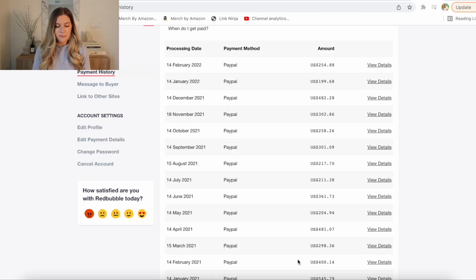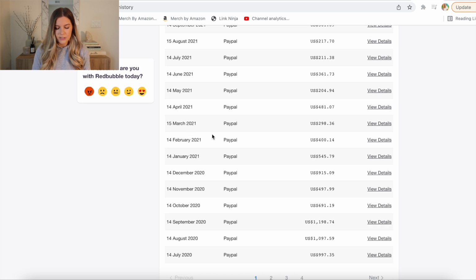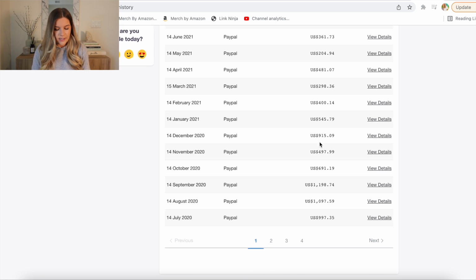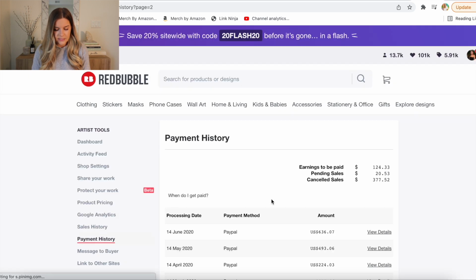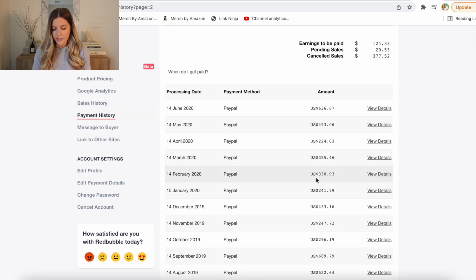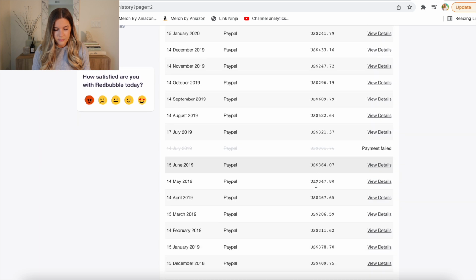Alright, so I'm in my payment history, as you guys can see here, and my February payment was $254. So let's go into my previous years and let's just see how it compares. So in 2021, I ended up earning $400, which obviously was almost double of what I earned this year. So yeah, that was a good February. Let's see the previous year. The previous year was $330, so still kind of around the same range. I wouldn't say that was significantly more or less than what I earned this year.